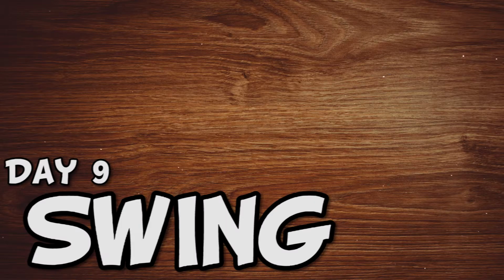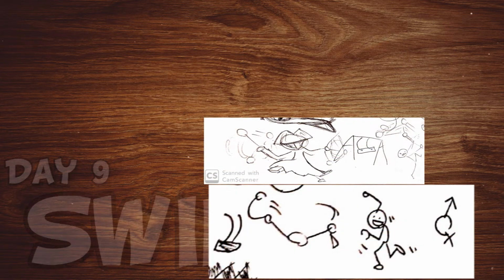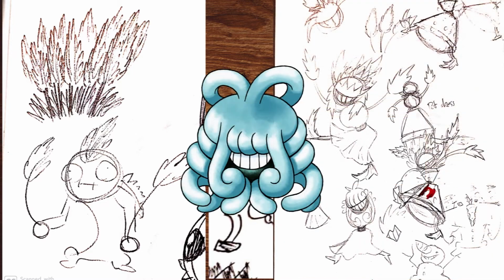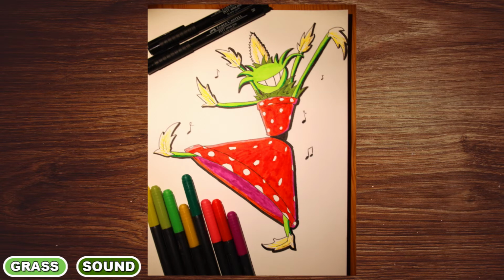Oh god. When I hear swing, I think of swing sets, swinging objects, swing dance, and swingers. Fun fact, the symbol for swingers is pampas grass, and I also took inspiration from Tangela's original evolution. So my final product is a swinging swinger. It could be grass and sound type. And I think to improve this thing, just make it a bit less human, you know? We don't actually want a swinger in Pokemon. We don't need a dancing plant waifu, you know?